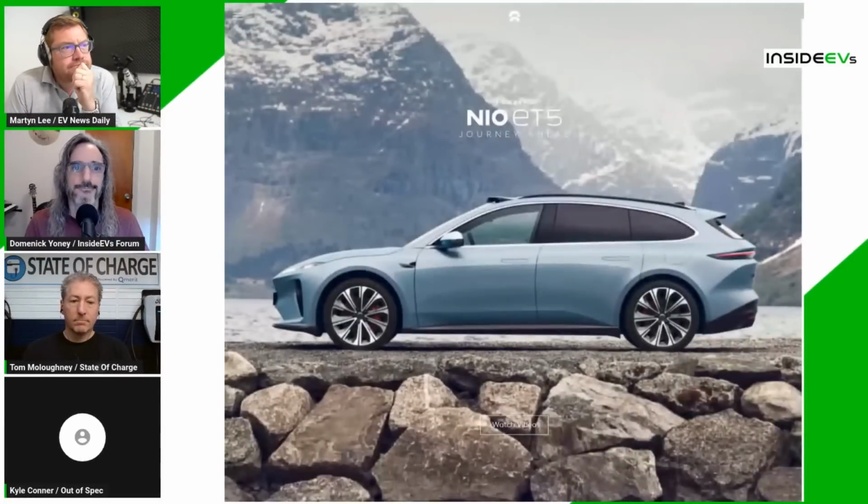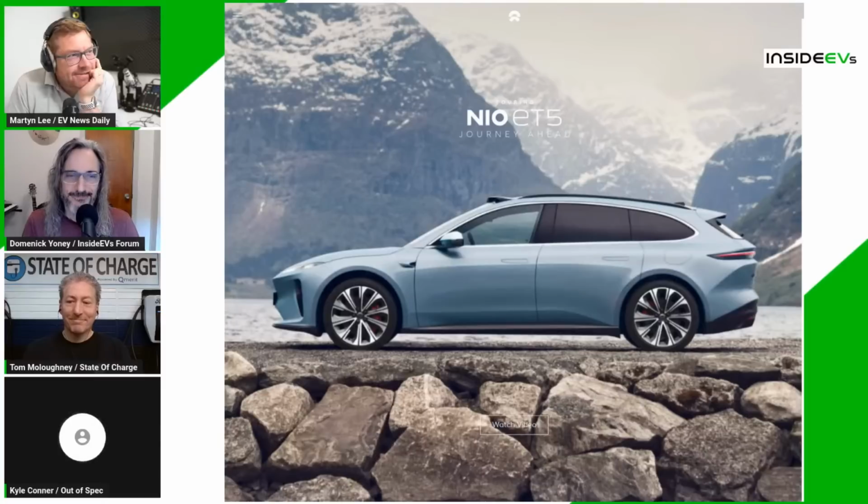Sure. But overall, my experience with Nio was great. Right, this is the wagon version that they just launched. That's sick. I want it so much. No, you can keep your SUVs. I want this. But you can get that, can't you, in the UK? This? No, not yet. No, not yet. But okay.